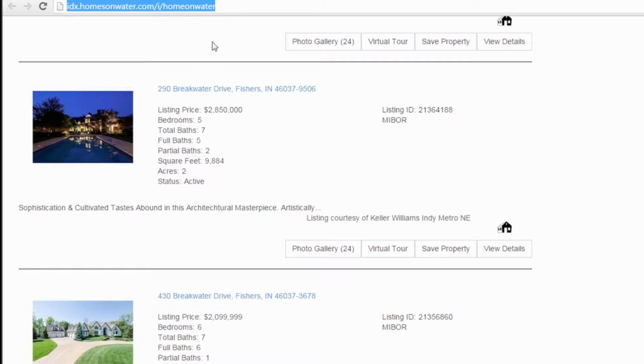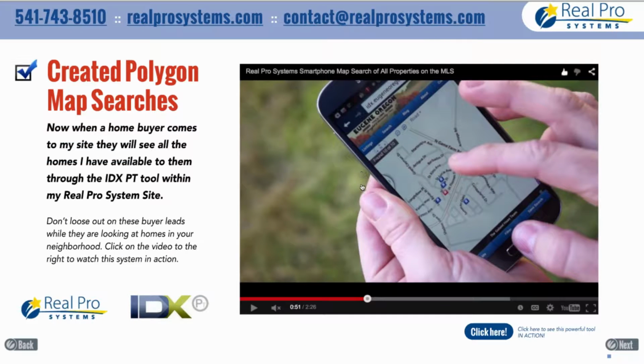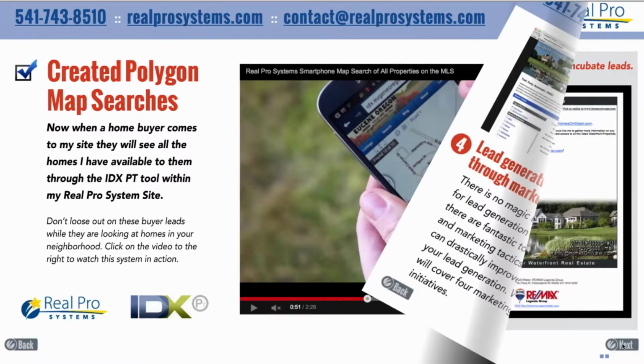So let's move on to the next subject. Basically, this is just talking about how the polygon map searches are created. We also have another video that you can access later with a link here that shows the polygon maps in action when home buyers are out and about looking for their next property.